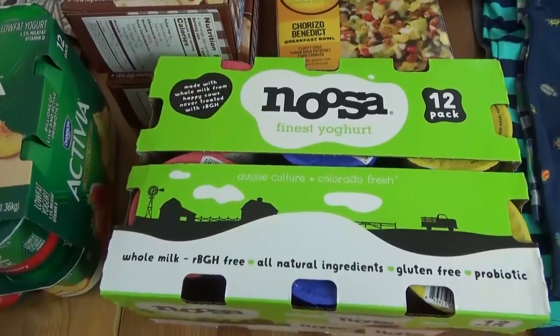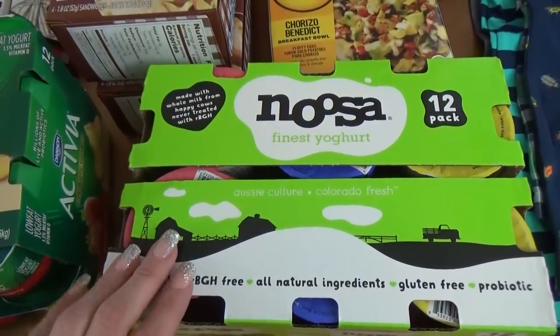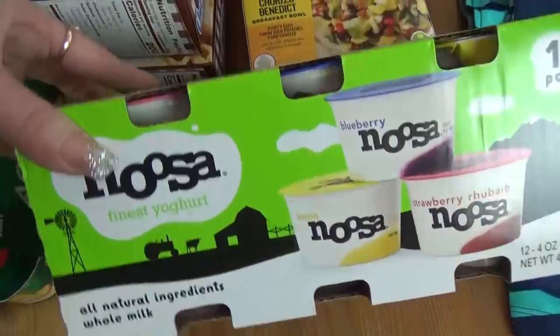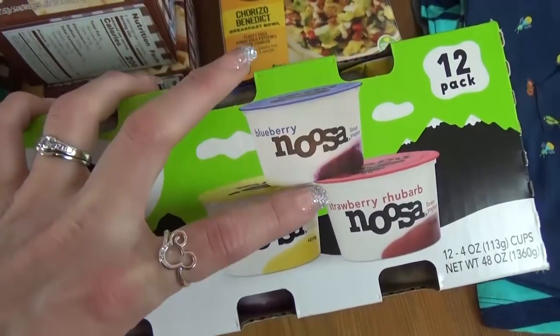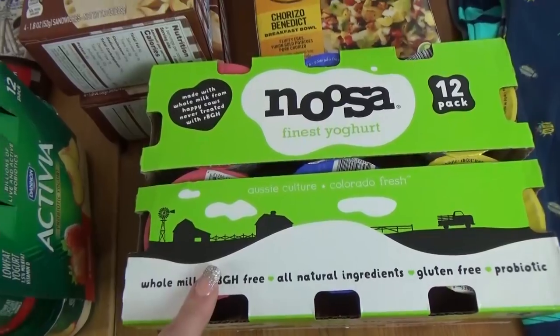And then the last thing we got from Costco is this pack of Noosa yogurts. I love the Noosa yogurts, and I'm really glad to see them at Costco because they're a better price. These are these smaller cups, which I really like, and it comes with lemon, which is my favorite, blueberry, and also strawberry rhubarb, which is really good. And I'm pretty sure these are on sale right now, too.